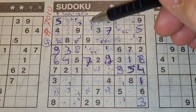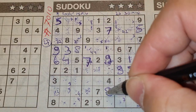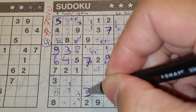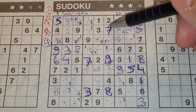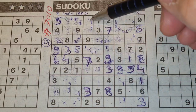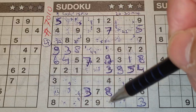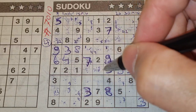3 and 8. We have an 8 in one of those 2 boxes in this column, so no 8 there. 8 should be here. 3 goes there. Okay, 3 in this column, 3 in the middle column, so the column next, the only place left for 3 should be there. 8 in one of those 2 boxes in this column, 8 in that column. So the column between, the only place left for the 8 should be there.